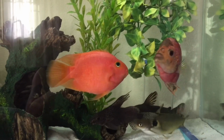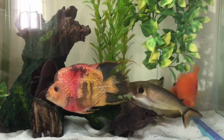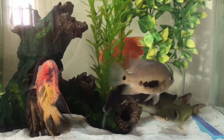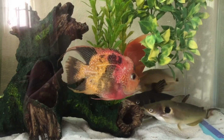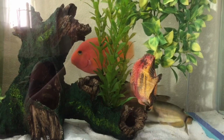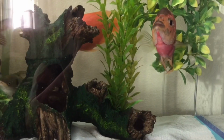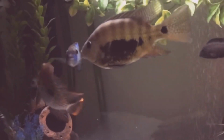And this is our Dwarf Flowerhorn. That's what they told us he is, but I've never seen one with the color scheme that this guy has. We call him Wally. My kid fell in love with him. That's his best buddy right there. And yeah, he's just gorgeous. I don't ever see those colors on any fish that I've ever owned, and I could not say no when I saw him at the pet store.